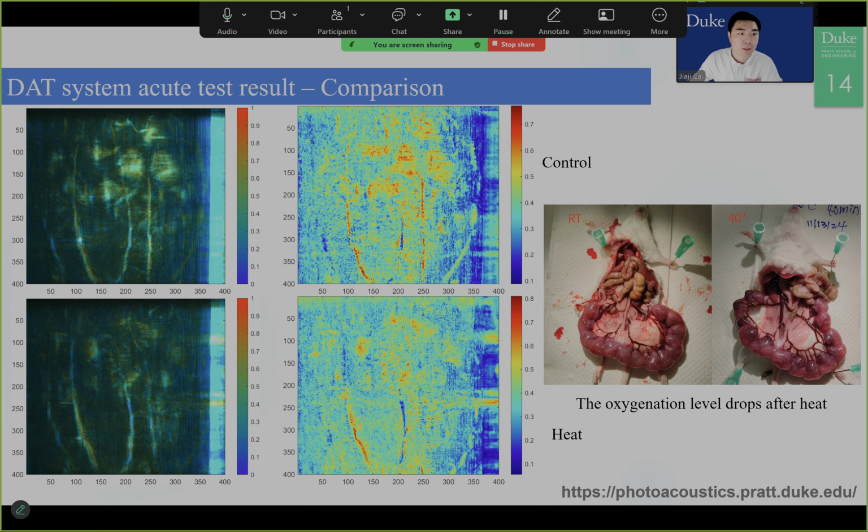Here are the comparison results of my first DAT system test. As we can see, the oxygenation level does change a lot between the control and heating groups, and I think it can correlate with the necropsy results shown at right that my collaborators did before. However, there are still many questions to be asked.